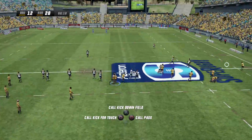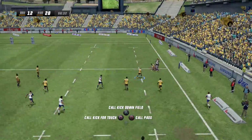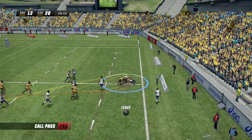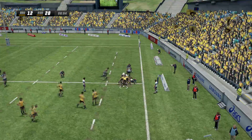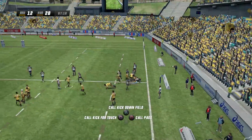Nicholls is still down. Swats away one. Goes wide. Corey Jane's got one man to beat. Can't do it. Well dragged down. Nicholls though first on hand. He was being held down in the tackle way back when he didn't have the ball, and he's done well here.